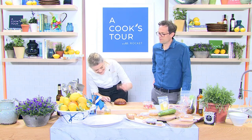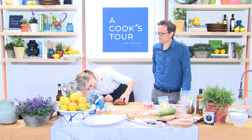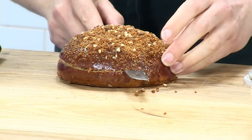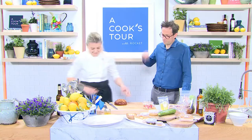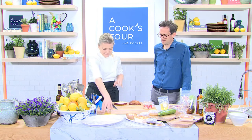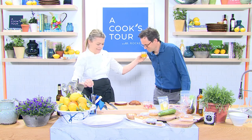So we want to do this as neatly as we possibly can. I'm doing it just below where the crust starts, so just below the crust, and hopefully a nice flat surface. I can see you're gliding the knife with relatively even pressure. Yes, exactly. Such a nice brioche. Isn't that beautiful?